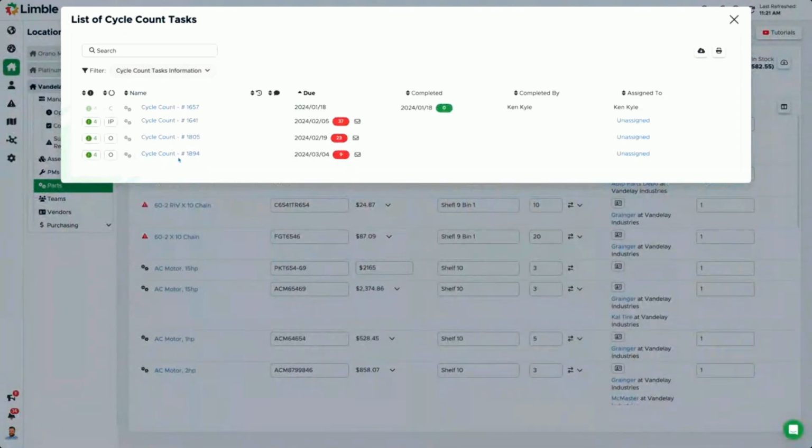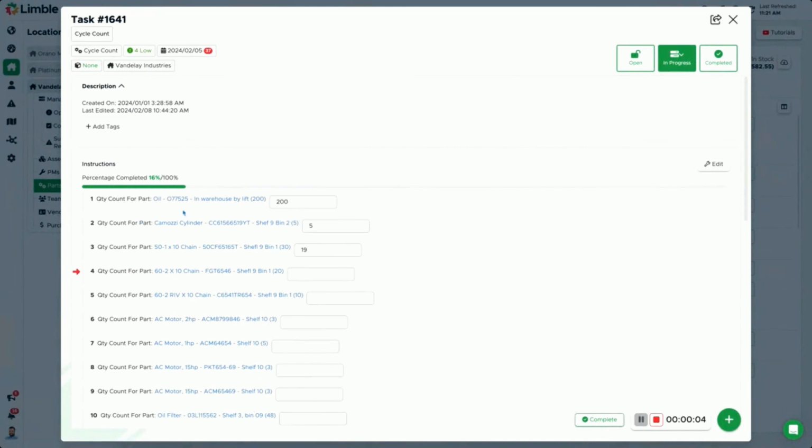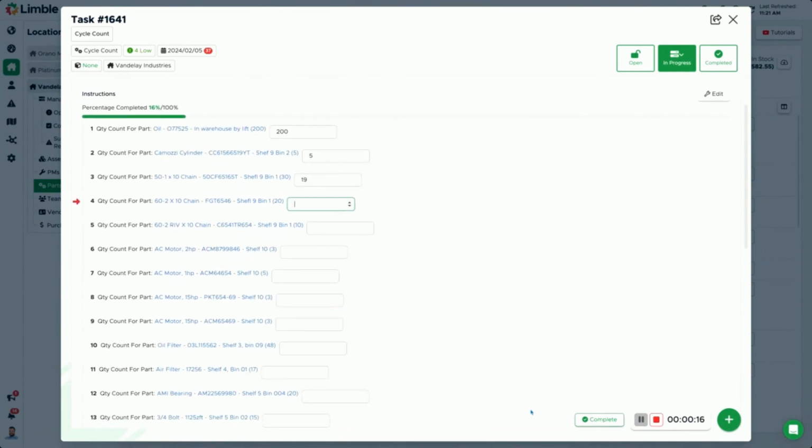It looks very similar to a task that is assigned to a technician. I've configured a couple here, and if I go into this one, this would show up as a task, and it's going to tell me what I'm counting. This is the part, where it's located, and what the current quantity is. As I'm going to do my count, I can just type in what the exact count is and then go ahead and complete that, and it's going to automatically update my count there.